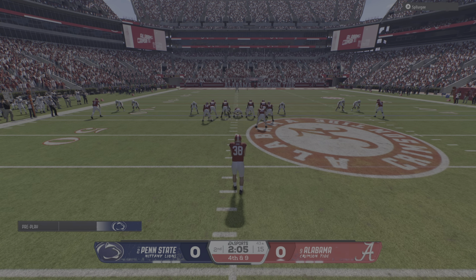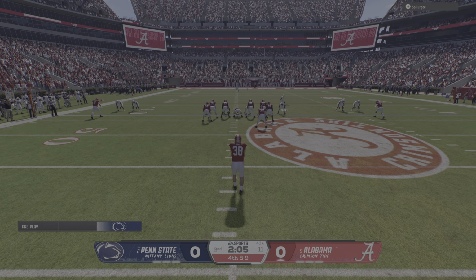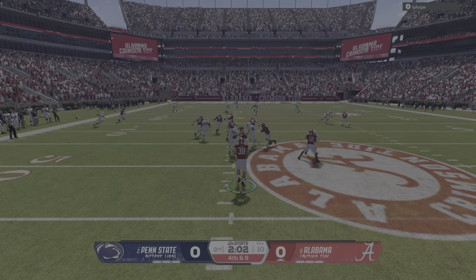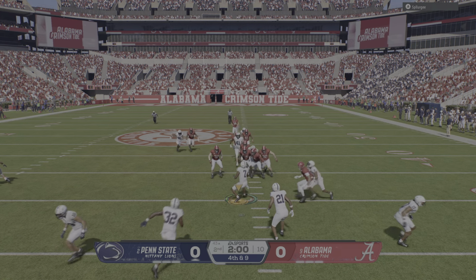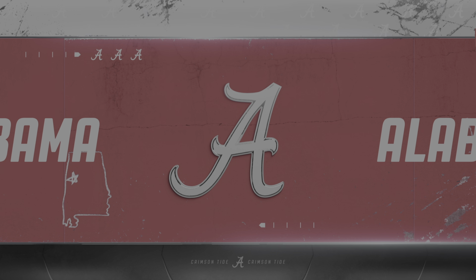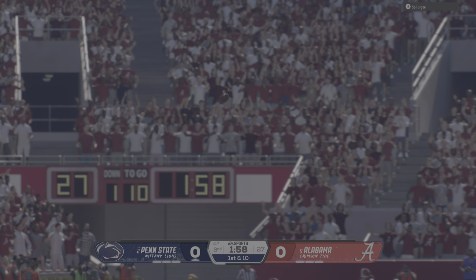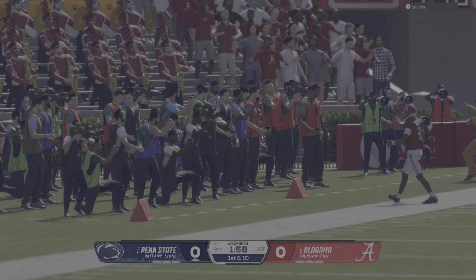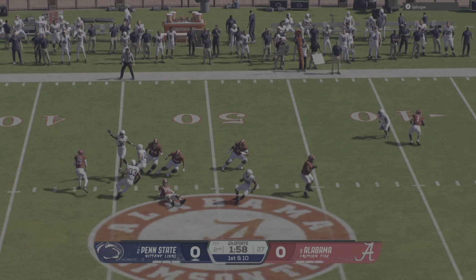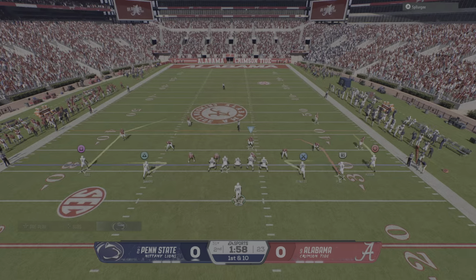The Crimson Tide will bring the punt team on the field. He ought to be able to use this first punt to pin them deep. Not able to pop the big return, but they've got the ball back and ready to go with a fresh possession. Opening snap of this drive comes from the 31-yard line.